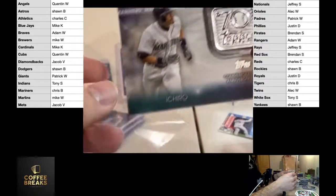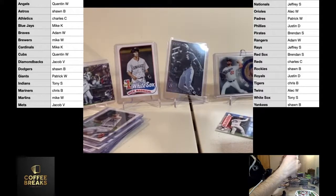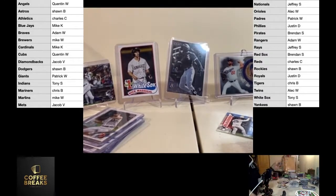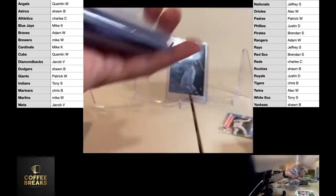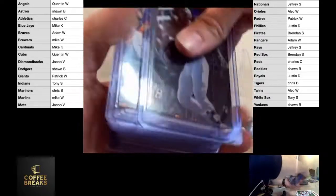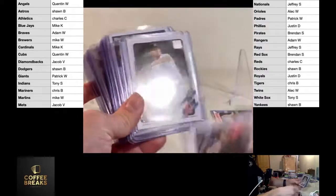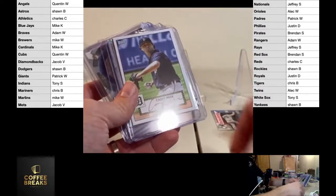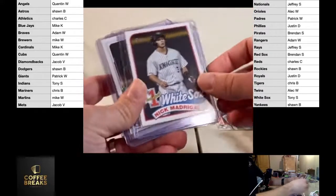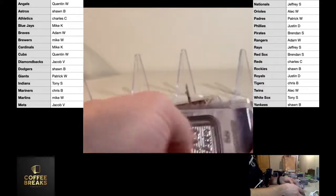I'll do a quick rundown here of what I got. I almost can never forget to do the coin flip. Quick recap, I should say, not rundown. This wasn't a big time break. It was just a mix of stuff from the past 2 years. All random stuff that I've accumulated. No hobby boxes, megas, blasters, hangers. These aren't all the hits, or not necessarily hits, but these aren't all the cards that'll get sleeved, just the ones that I deemed sleeve worthy immediately.